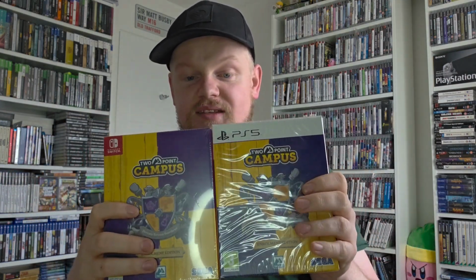Then the next one on the PS5, it was £3, and the Switch it was £4, and that is Two Point Campus. Now these have gone down in price, and you can see them regular for like 10, 15, 20 quid. Especially sealed, but opened you can find them in CEX for like £6, £7, £8. But these brand new for £3 sealed and £4 on the Switch, straight in my basket. Now, they had plenty of them. I probably should have bought more. I don't know why I didn't, to be honest.